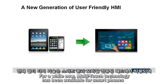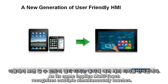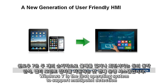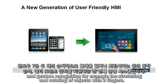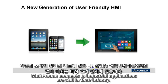For a while now, multi-touch technology has been available for smartphones and mobile computing aids, and that's changed user behavior, whilst allowing more efficient capturing of information. As its name implies, multi-touch recognizes multiple simultaneous touches. Windows 7 is the first operating system to support multi-point detection and gesture recognition. For example, the stretching and rotating of an object with two fingers, compared to the commercial mobile devices. Multi-touch concepts in industrial applications are still in their infancy.